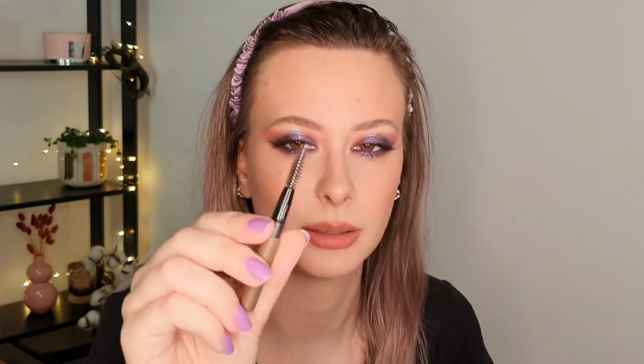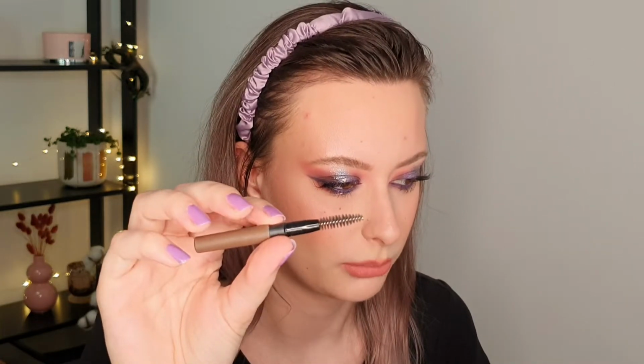The only thing that I like about this product is this pulley. For some reason, this pulley is really great, but like I said, if you try to blend this out, it will disappear, and then you need to apply more and more, and it looks patchy and ugly. So a very creamy formula. I don't really like it.